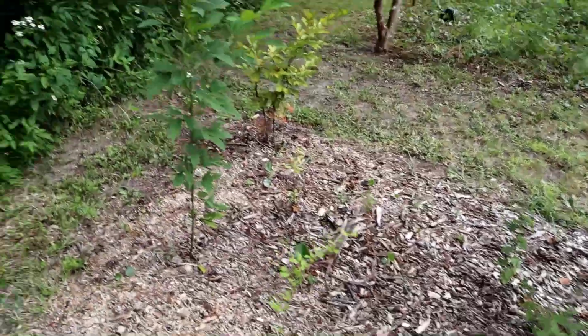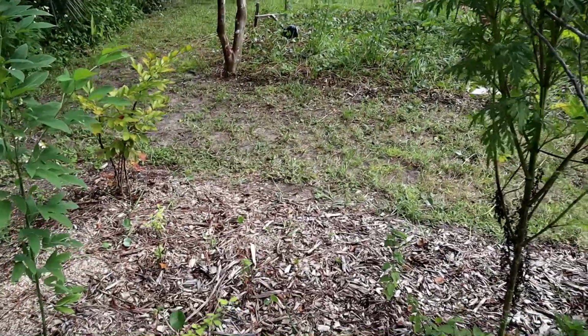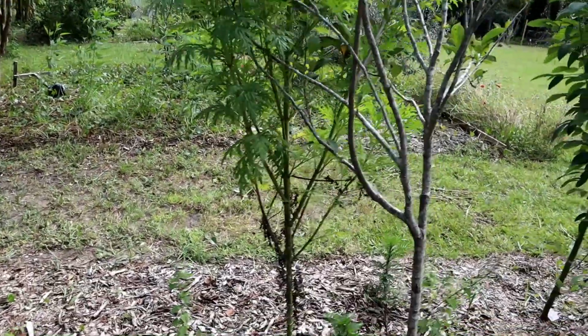And I got one there, and I got another one back there. I'm hoping to get those growing. I'll show you my main plant. It's actually got some flowers on it, so it's looking pretty good.